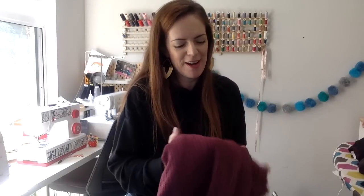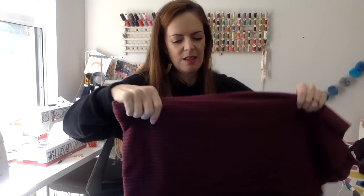I'm not going to open all of these up now that I've shown you what the fabric is like. This is another restock and one of my favourite colours ever. Burgundy. Isn't it just gorgeous? Beautiful. I love this colour.